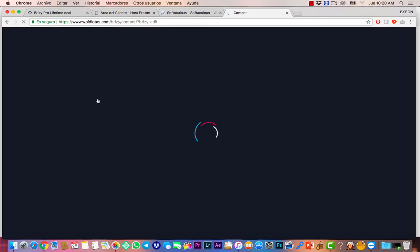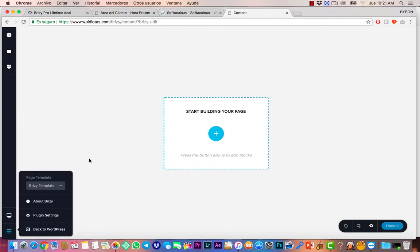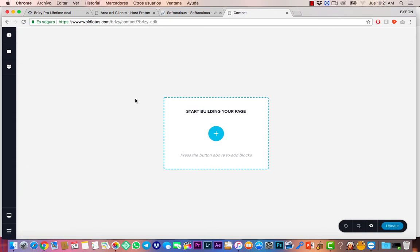Like I said, it's going to wipe off everything that you actually had in this. There we go, it's just a blank page. There are some options that I would like to go over before you actually do it, because if you just preview this website, I'm going to show you something. Alright, hold on one second.